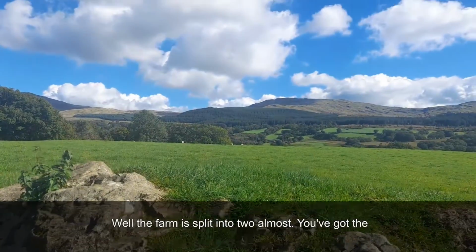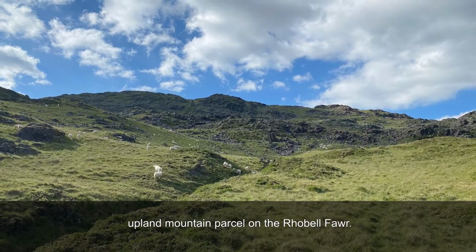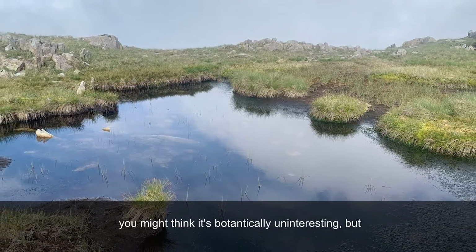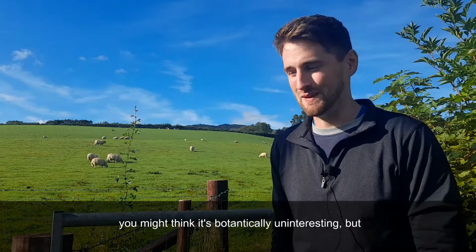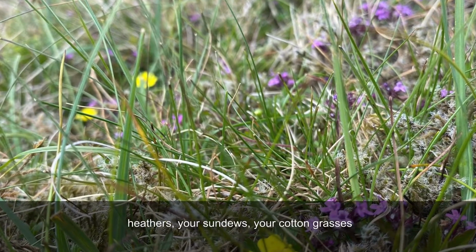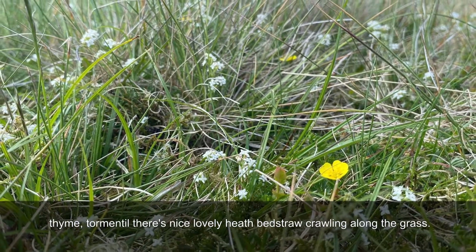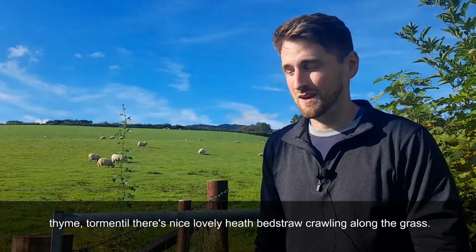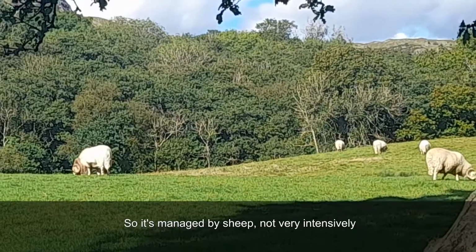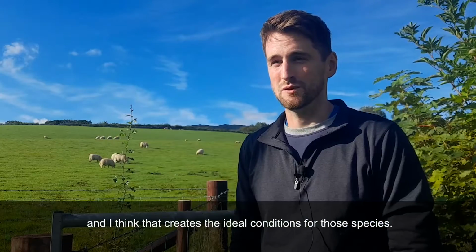Well, the farm is split into two almost. You've got the upland mountain parcel on the Rhobell Fawr, and it's an interesting parcel because if you look at it from afar, you might think it's botanically uninteresting, but if you get your eye in there, there's a lot of interesting stuff. You've got your heathers, your sundews, your cotton grasses, thyme, tormentil. There's nice lovely heath bedstraw crawling along the grass. So it's managed by sheep, not very intensively, and I think that creates the ideal conditions for those species.